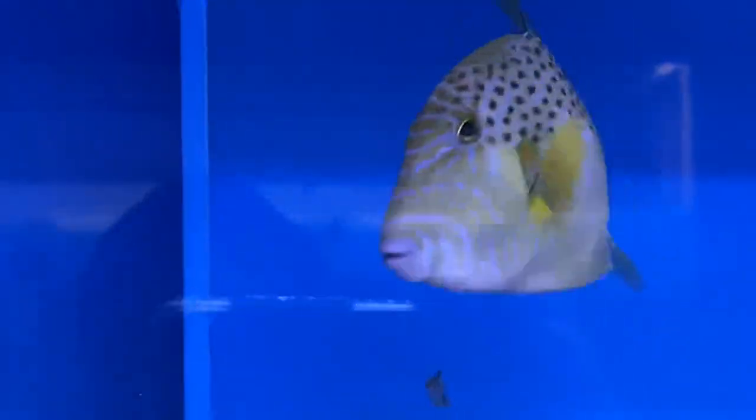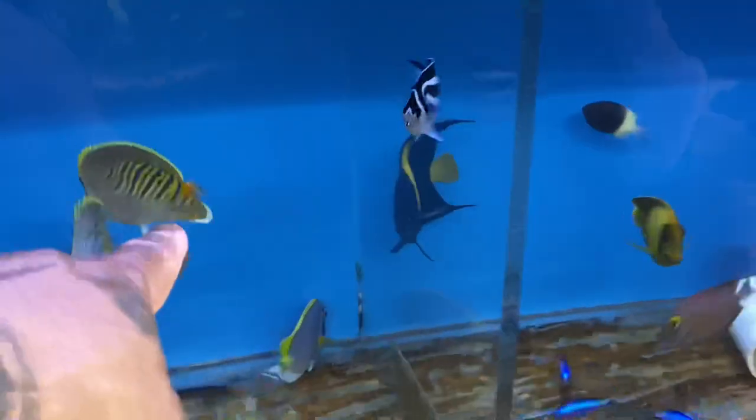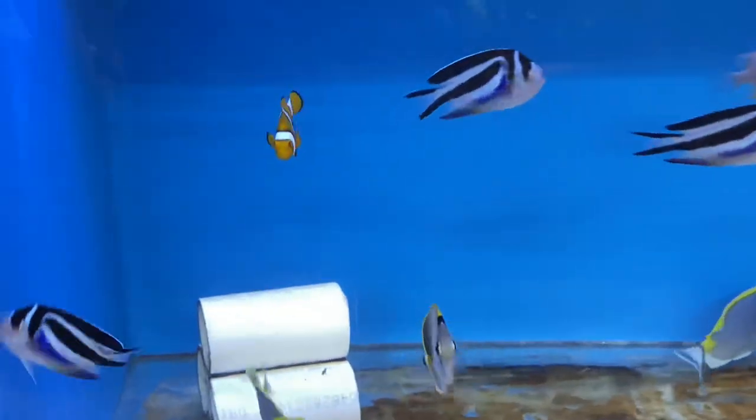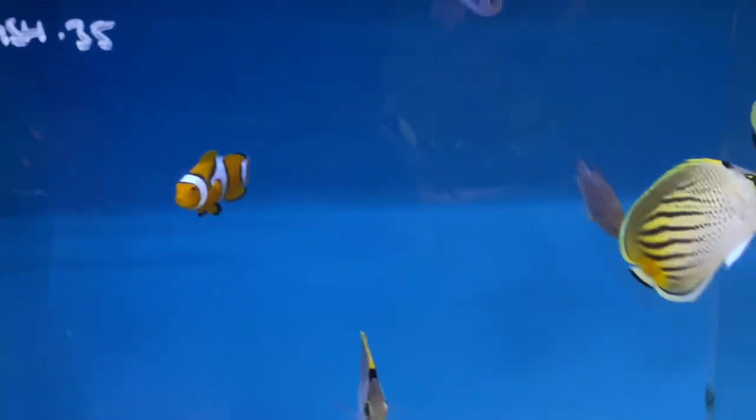So they had quite a wide array of fish that I have never seen. So a lot of first time seeing of some of these fish. Even those guys right there, beautiful in color. I wish I had a place to put them, but I don't think they'll last inside my tank either.